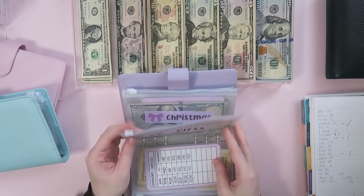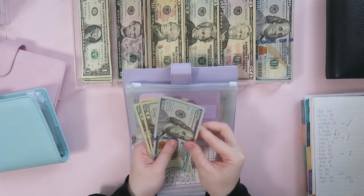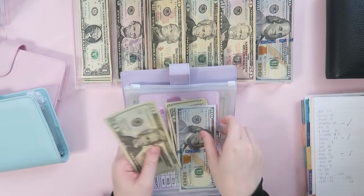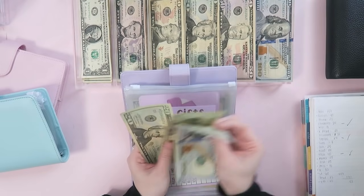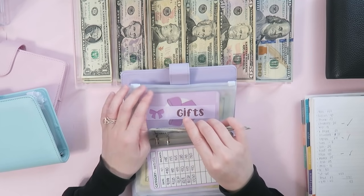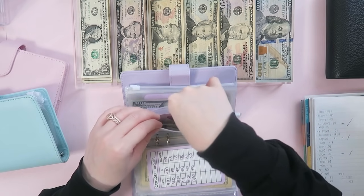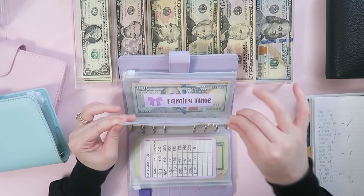And for gifts, we're gonna put $10 as well. Alright, so we have put the $10 here, and I'm gonna take the 2 10s and switch it out with a 20, just because we don't have enough 10s in here to go around. So gifts gets 100, 20, 40, 60, and it did lessen because I took out money here for my friend's birthday. She has a birthday coming up, and we gave her something to celebrate. And then Christmas will get $10 as well.